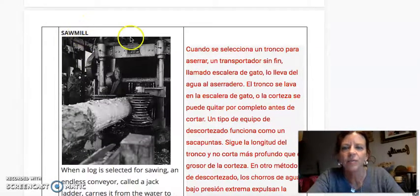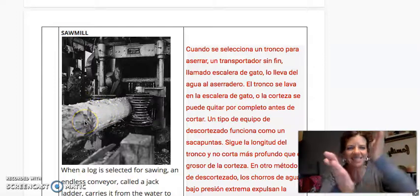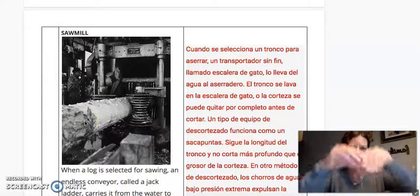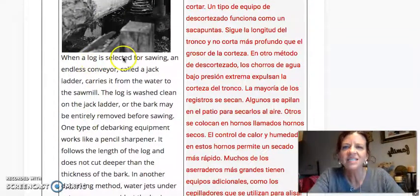The sawmill. Remember, students, a sawmill is the place or the building that takes the logs and cuts them into lumber or pieces of wood. When a log is selected for sawing, an endless conveyor called a jack ladder carries it from the water or the truck to the sawmill. The log is washed clean on the jack ladder, or the bark may be entirely removed before sawing.